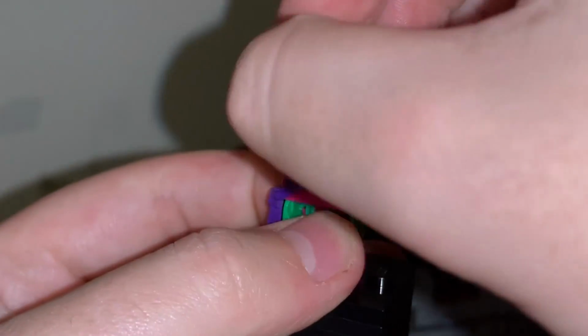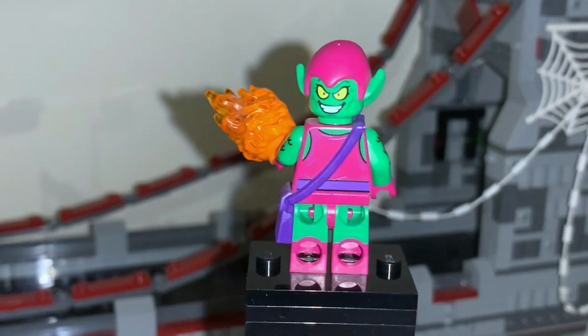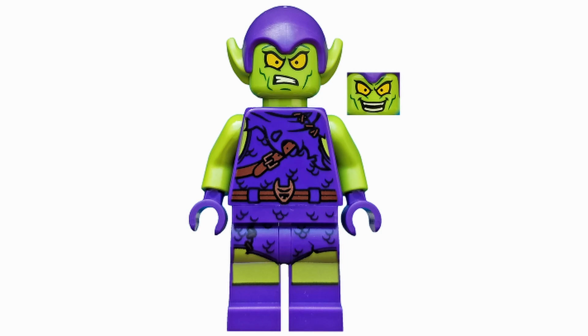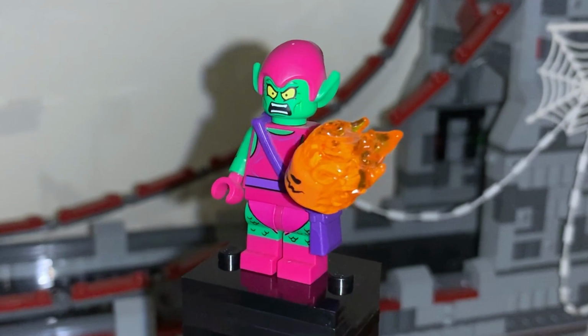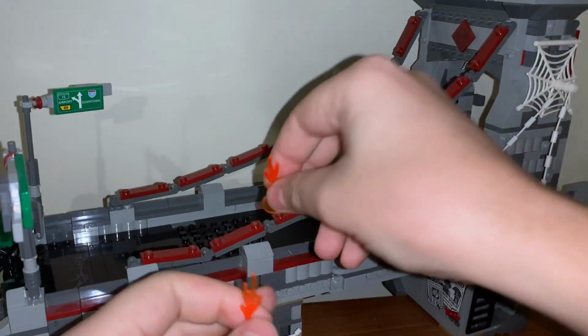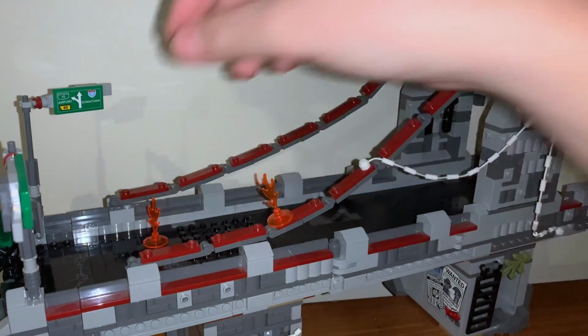That flame piece is not removable. Double-sided face as well of an even better expression. This Green Goblin just feels like he's been ripped from the ideal comic setting. I've not been a fan of Lego's modern Green Goblin figures, if I'm completely honest with you. This is definitely the best one. The set also includes these flame pieces here, which I assume are for Green Goblin to be flying around and hurling bombs. I usually just have them displayed on the set like so.